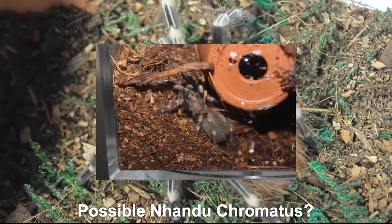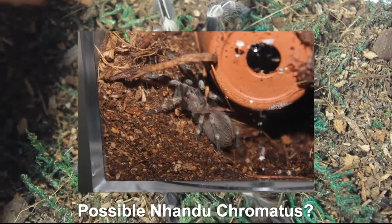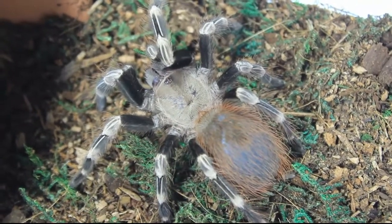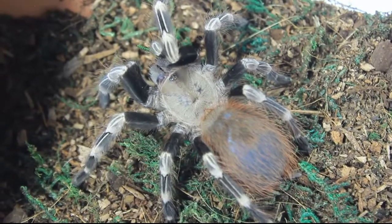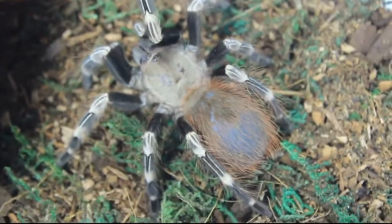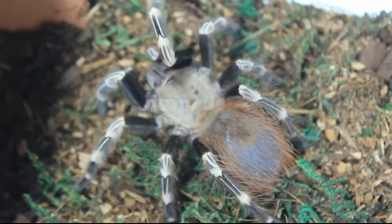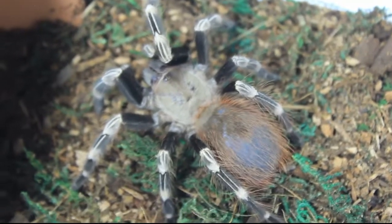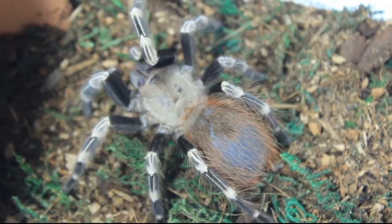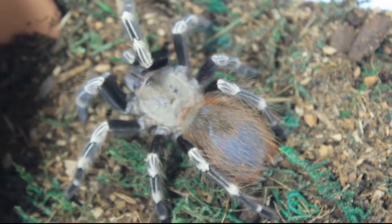Again, it could be a duplicate if that sling I have turns out to be a Nhandu, but that's okay. They're really hardy spiders. They're good eaters. And I'd be happy to have two if the other one does turn out to be one as well. But if not, which I guess it could be, a bunch of different things at this point. Since it's just a sling, it's really hard to tell. If it doesn't turn out to be a Nhandu chromatus, then I definitely want one in my collection.